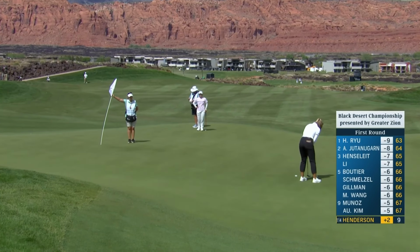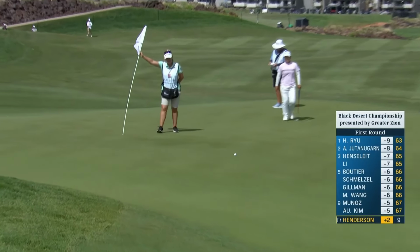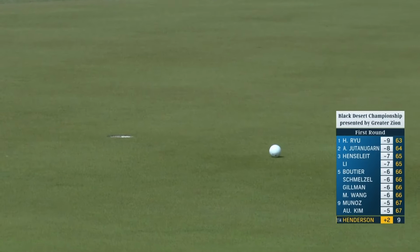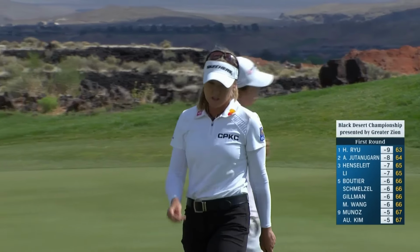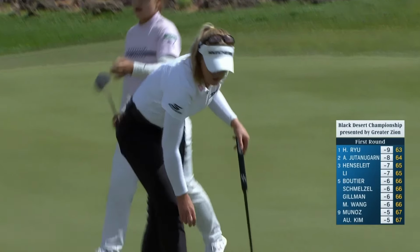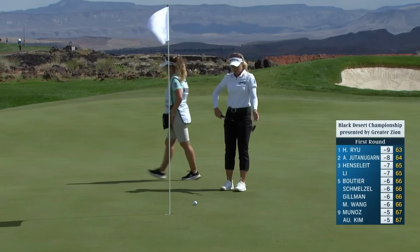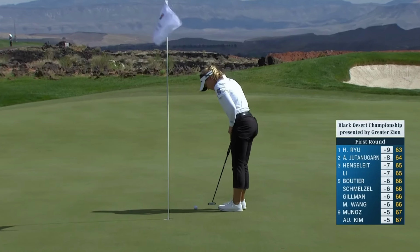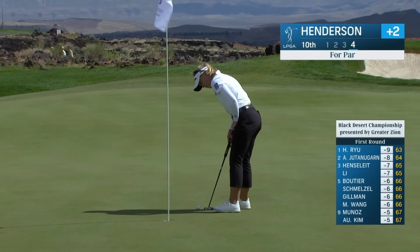Yeah, there's quite a difference between how the course plays in the morning and the afternoon, Kay. Yes, and I was talking to Sarah Schmelzel, for example, and she said it was cool, but the greens were very receptive. So prime and no wind, prime scoring on the LPGA Tour. Back to 10, and here's Brooke to tidy up her par with the flagstick still in.